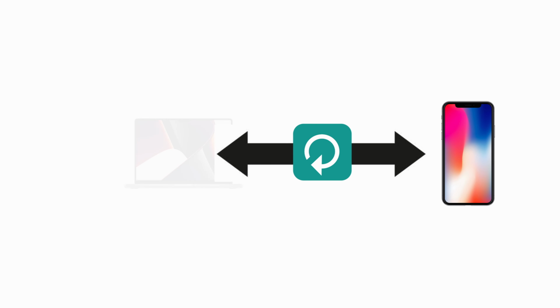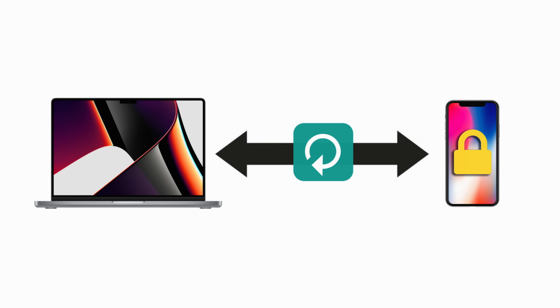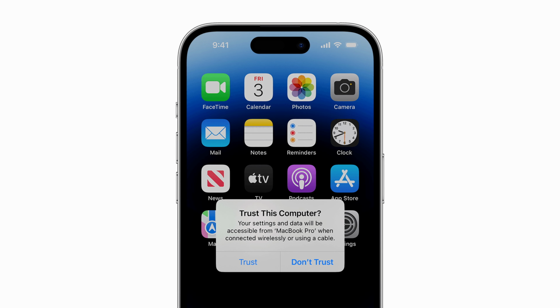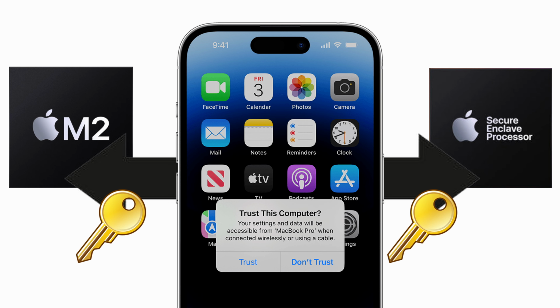Another vulnerability is the fact that an iPhone can be backed up even when the device is locked. That's right, even when we lock our device, the port can still exchange data with all previously trusted computers. Giving the trust permission to a computer means that in the background, the iPhone exchanges cryptographic keys with this device to mark it as trusted.